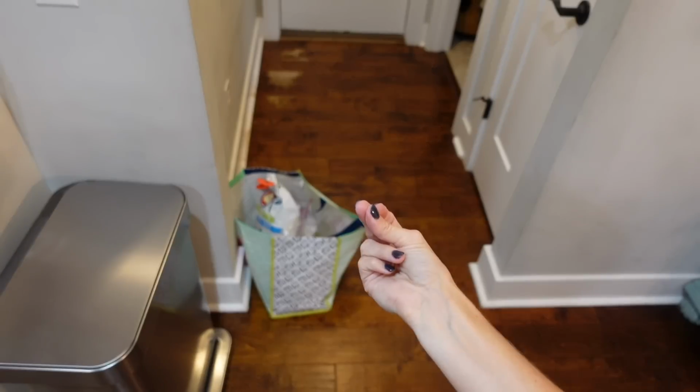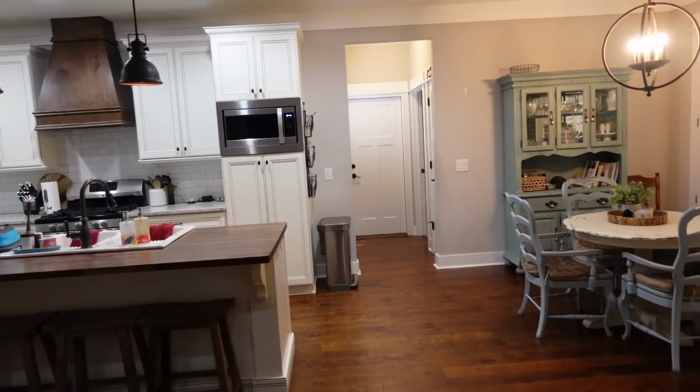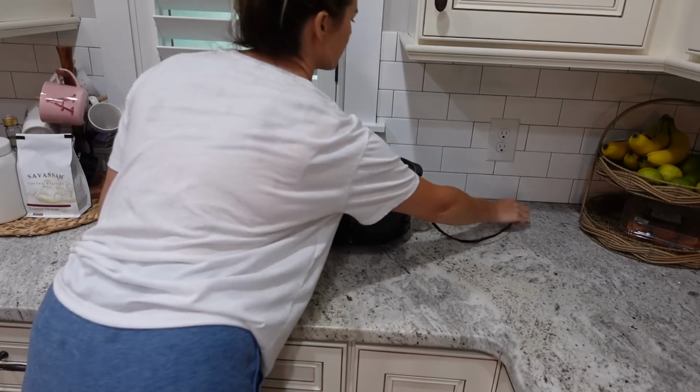And this was our snack bag from the weekend. I figured you didn't care to see all that, so I put that stuff away really quickly. And now we've got pretty much all of the kitchen clean. It's almost lunchtime, so I'm going to go ahead and start this Crockpot recipe.